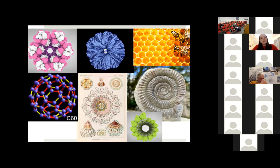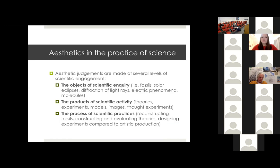There are clear similarities between the scientist and the artist, and they're worthy of exploration by us, the philosophers of science, to understand better the relationship between beauty and aesthetic considerations in general, how they affect us in what we do, how they affect the pursuit of knowledge, and of course to understand also the relationship between aesthetics and philosophy of science. So I want to start by just drawing a distinction between three things. I already alluded to them a little bit.